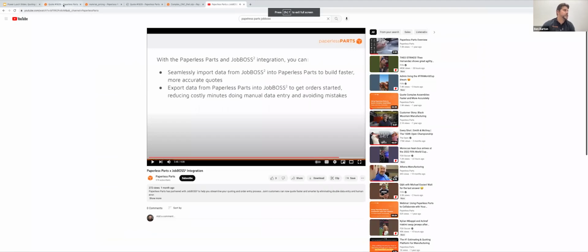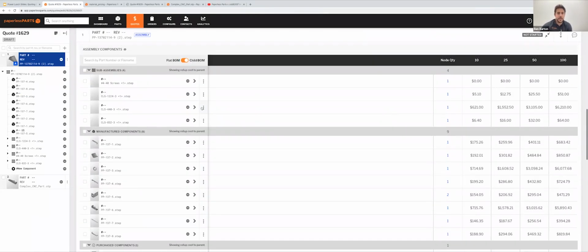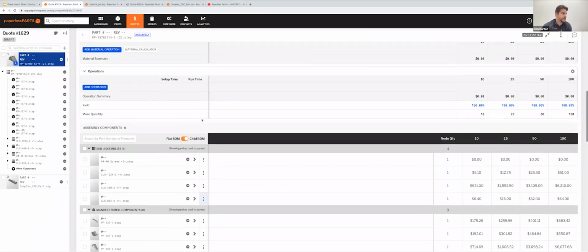So Donald, I hope that answered the question of demonstrating the actual import of information. And then we got a question here of, I don't see an assembly operation on the sheet metal part. How is this accounted for?